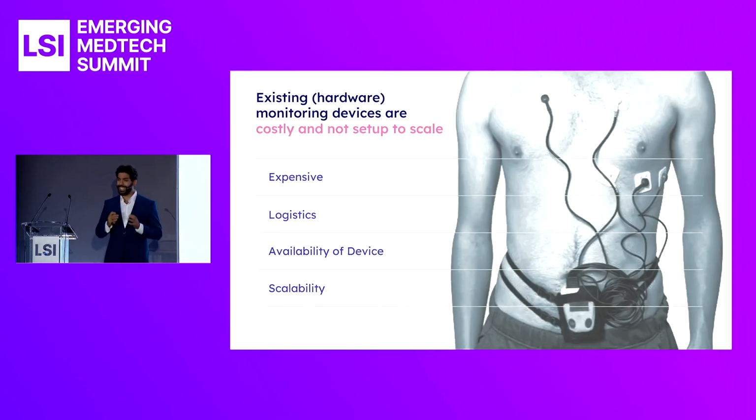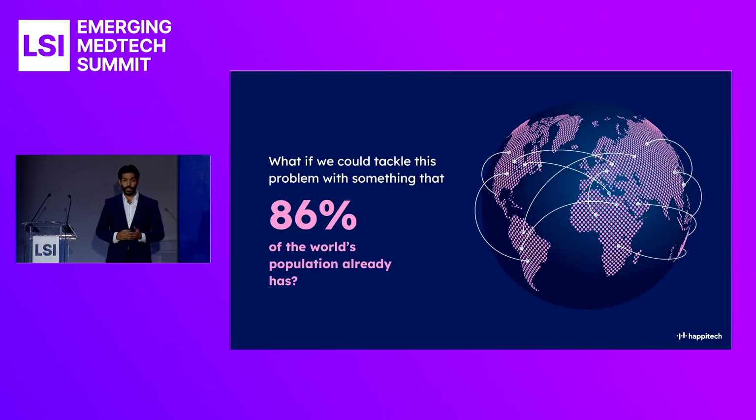Now, existing hardware solutions are costly and not set up to scale, because a device can cost anywhere from 100 up to 700 euros. The logistics in sending and receiving devices make it sometimes challenging to have the device available the moment that you need it, as was the case of Nabil, which altogether makes it hard to scale. So what if we could tackle this problem with something that 86% of the world population already has in their pocket?